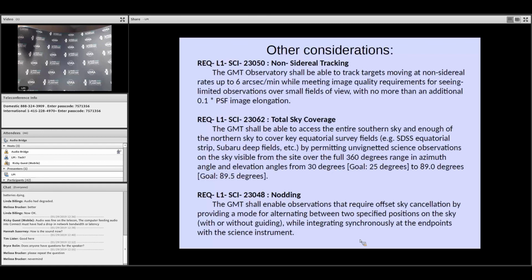The telescope will be able to go down to 30 degrees elevation angle with a goal of 25 degrees, so you can't go all the way to the horizon, unfortunately, all the way up to 89 degrees. And of course it's an Alt-Az telescope, so going right to the zenith is not a normal option, but we hope to get to 89.5 degrees. And for spectroscopic modes, they'll be able to nod accurately back and forth for sky cancellation between two specified positions and integrating at both ends, similar to what's done with something like NIRSpec. And I believe that's my last slide, so I'm happy to take questions.